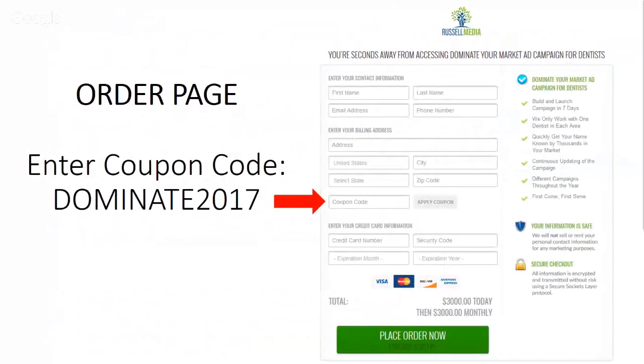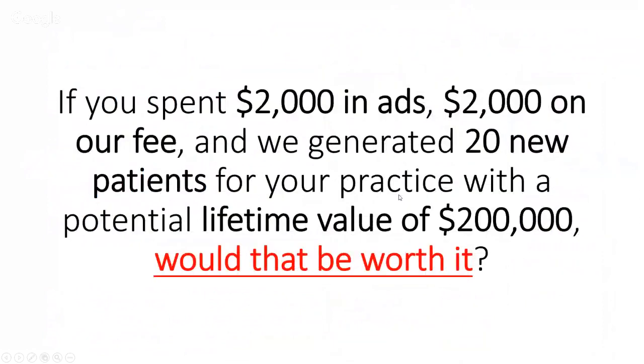Now, here's what the order page will look like. Very simple. Right where you see this arrow, this is where the coupon goes. Just put in DOMINATE2017, and that'll reduce your monthly fee down to $2,000 per month.